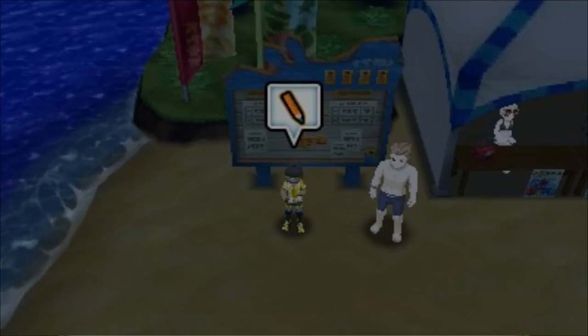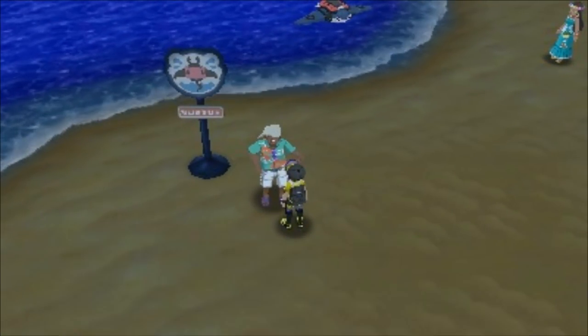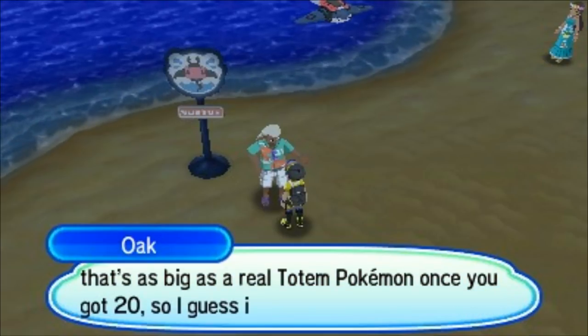And I'm going to leave you guys with me heading here and grabbing these quick three Totem Pokemon. It's a Gumshoos, a Lurantis, and a Marowak.